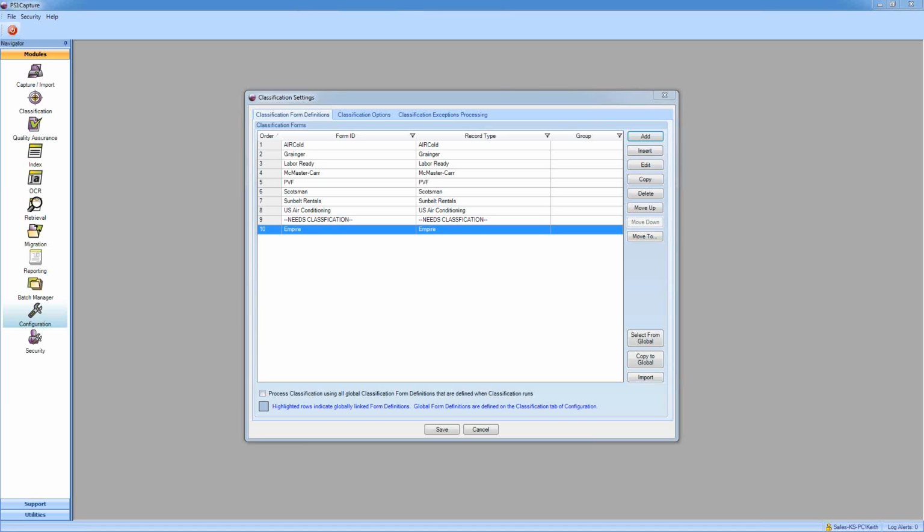The question here is, let me just read the question for everyone. The example from earlier where the brand new vendor invoice was classified, when you picked out the invoice number, does it capture the selections to identify it for the next time? Good question.